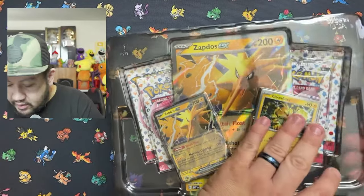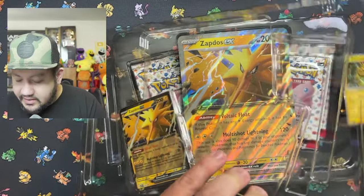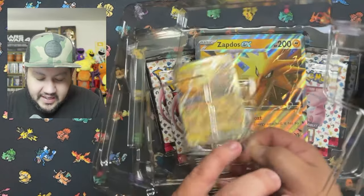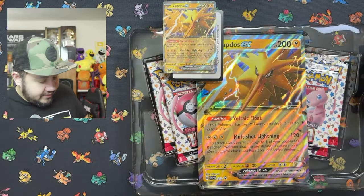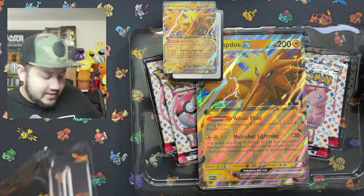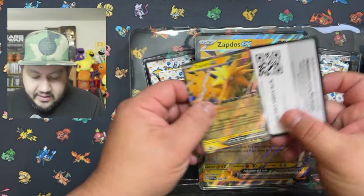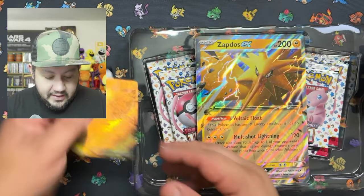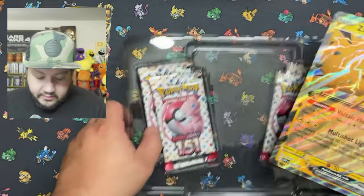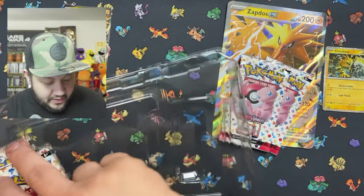So we'll go ahead and open this up. It comes with four packs. Comes with the Electrabuzz, comes with the Zapdos EX, and it comes with the Jumbo Zapdos EX, which is a beautiful, beautiful card. Get that out of the way. There's a code card for you guys. We'll get the four packs. Comes with four packs of 151.